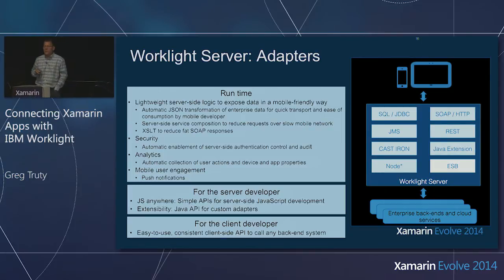When you go through adapters, we also start auto-collecting analytic information about the client request and the information coming into the server, such that we can give round-trip information back to the developer, not just of what's happening on the client side in terms of log information, but what's happening on the server side and how long things have taken. That way you can get some insight into what's taking so long on the server side, and help debug and diagnose and point fingers, so to speak. It's also where mobile user engagement, such as push notifications back to the client, could be done.